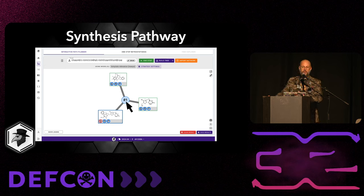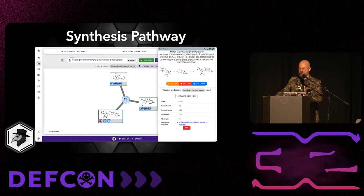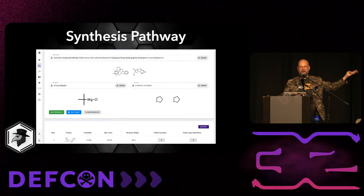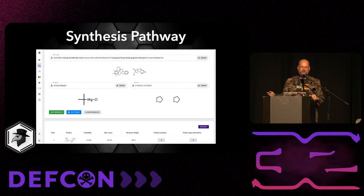So when you click on the reaction, here you see the SMILES code for the reaction come up, and it gives you a lot of parameters. You can then ask it to evaluate, and it will give you the solvents that you need, the temperature at which it should work, and again, how well it expects it to work. So you can get purity and yield guesses, which of course are dependent on conditions, but it'll give you a good guess.